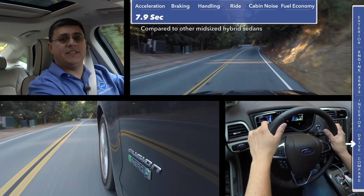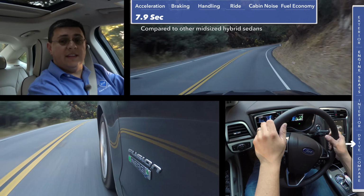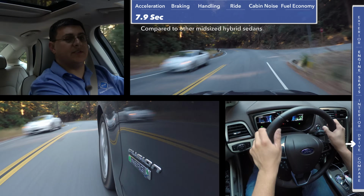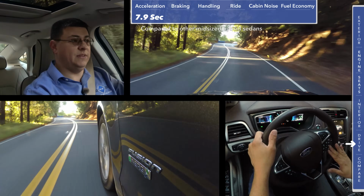7.9 seconds 0 to 60 is a very good acceleration score for a mid-sized hybrid sedan, either in the near luxury segment or in the luxury segment actually. This is just about as fast as a Lexus ES350 hybrid. However, in the EV only mode, this is definitely going to be slower than most pure EVs out there. So something like a Kia Soul EV or a Nissan Leaf EV, they're actually going to be faster 0 to 60 in the EV only mode.